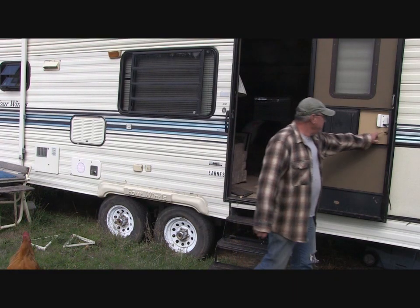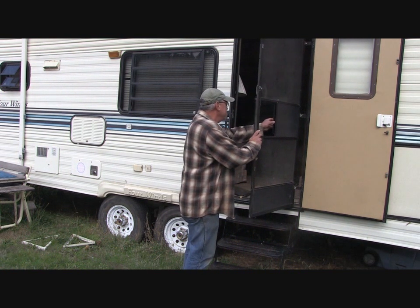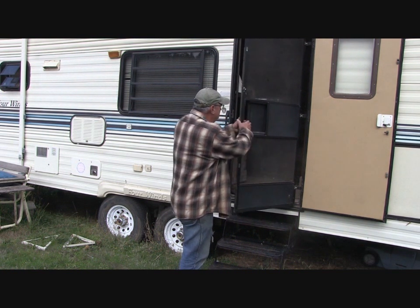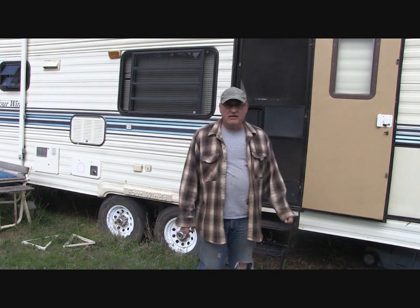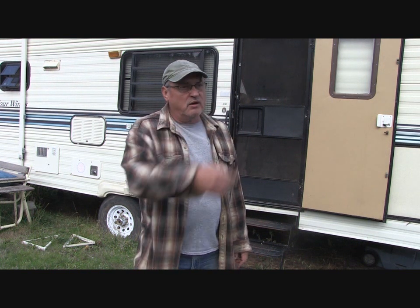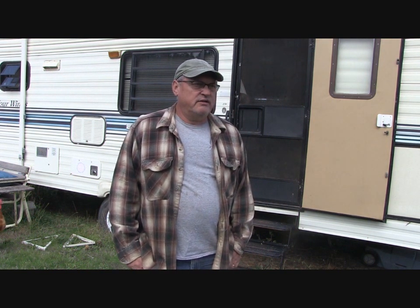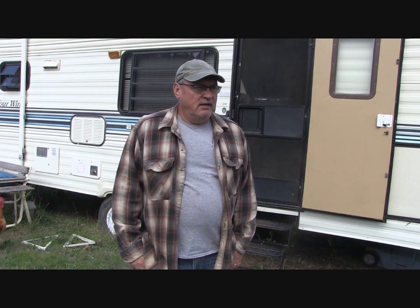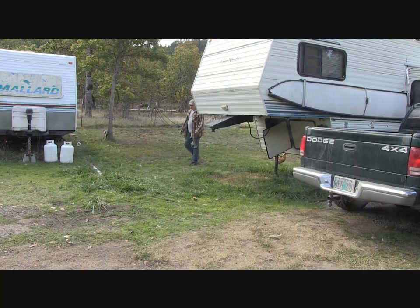So we'll shut the screen door here, let it air out, and I'll get in there and continue moving stuff out. And then maybe in the next couple of weeks we'll be able to swap them out. And then we'll work on doing some repairs on this other trailer so he could sell it or whatever he's going to do with it.